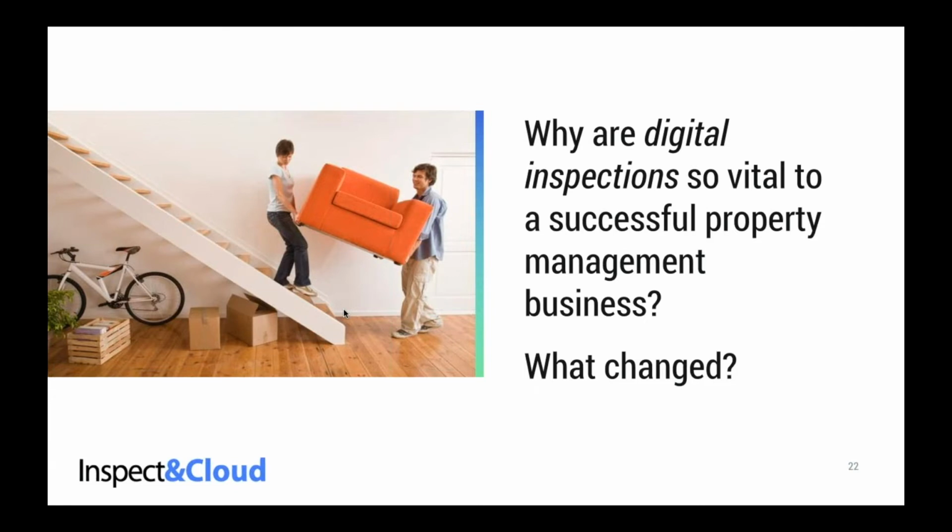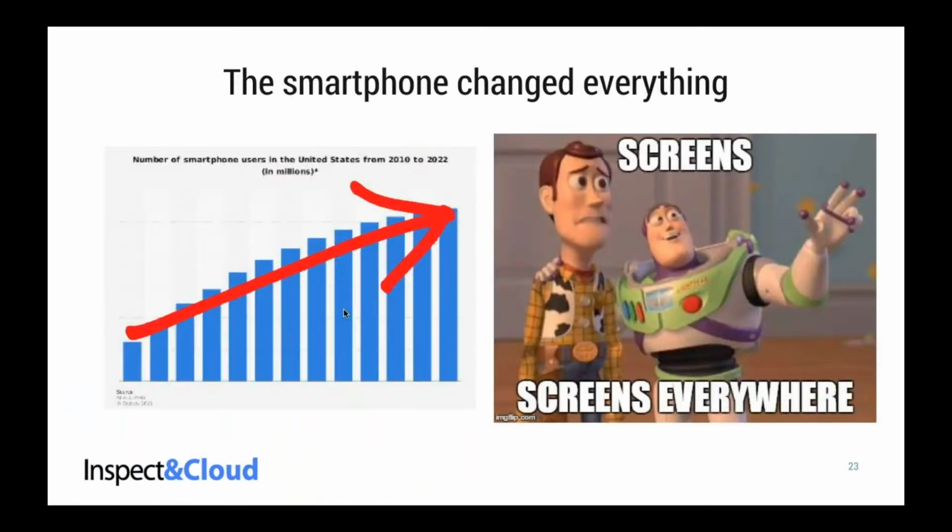So let's talk about why digital inspections are so vital to a successful property management business. Something changed in the marketplace that made this more and more relevant. And now we're at a tipping point where if you're going to be successful in property management, we feel that digital inspections are a must. What was it that changed?